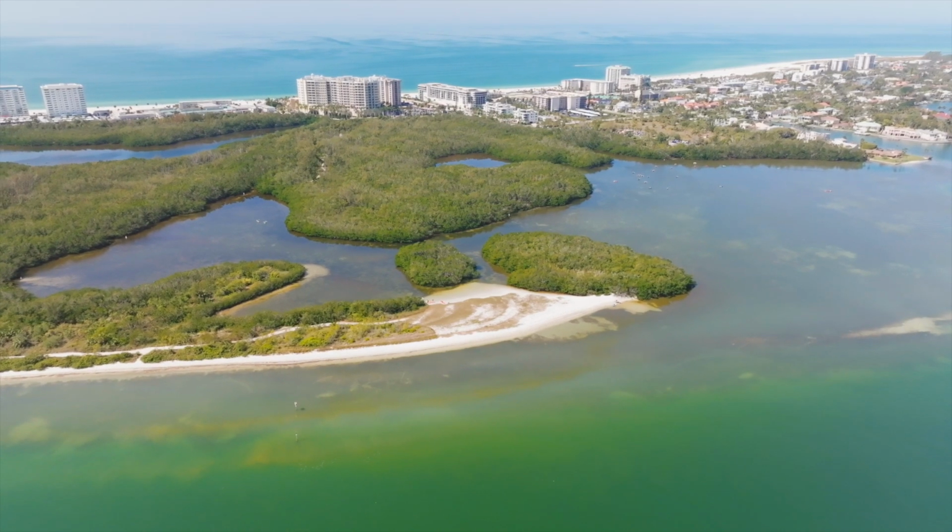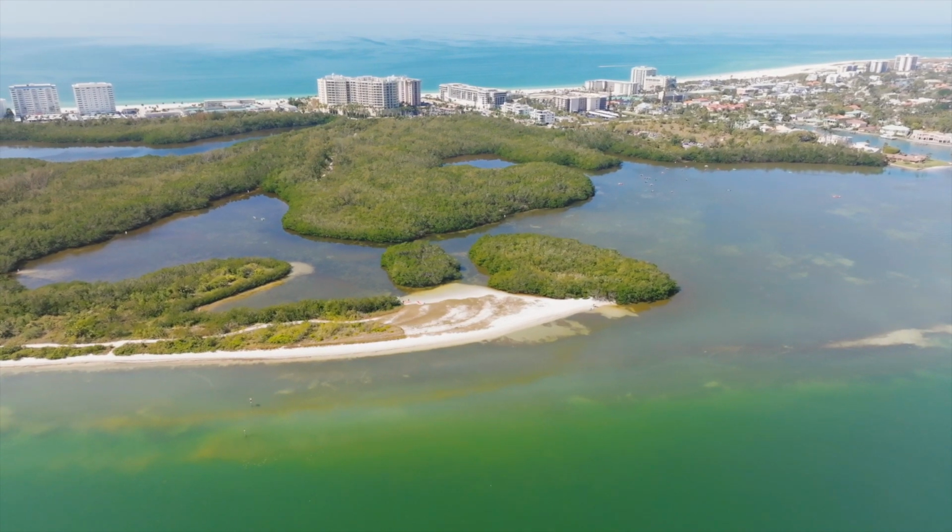And that's actually a great spot, if you're a boater, to pull up right there on the shore, right in that pass between Lido and Siesta. There's a pass there. A lot of boaters will pull up and they'll enjoy that shoreline and the water right there within that pass. And then Lido has a public beach as well.